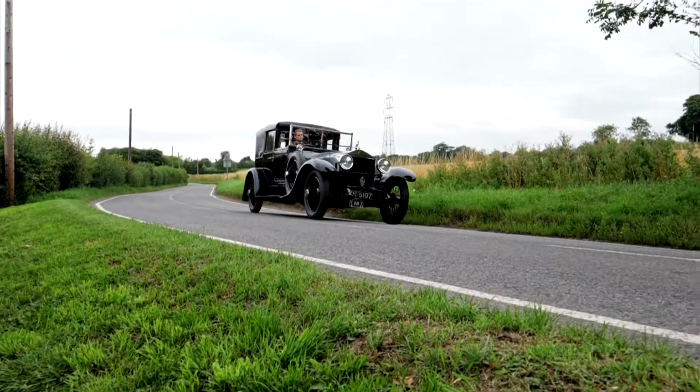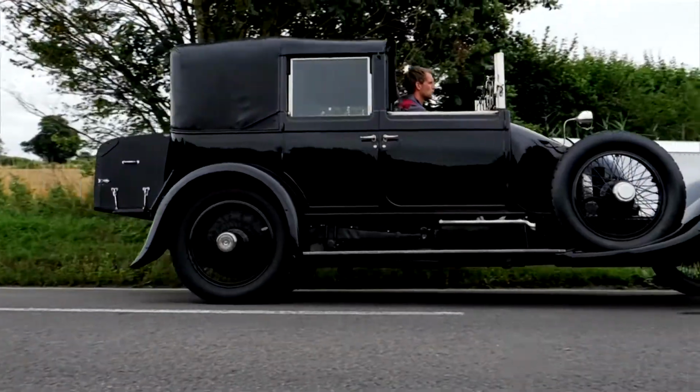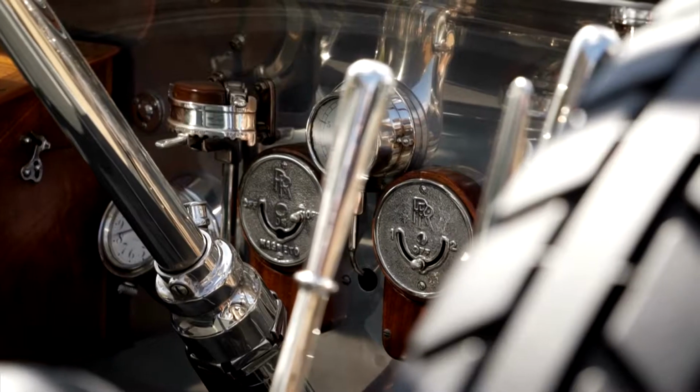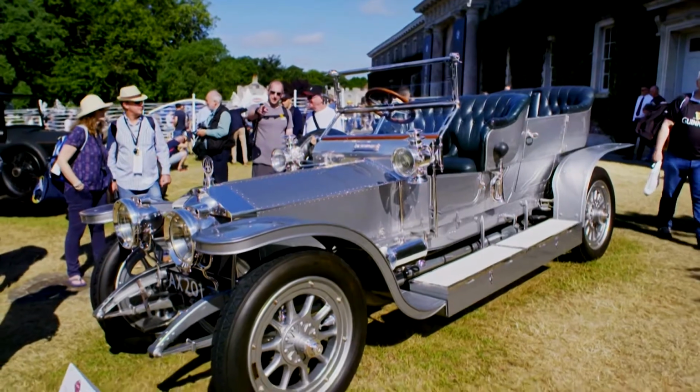Around 7,800 of these six-cylinder machines were built between 1906 and 1926, but all of them have been nicknamed Silver Ghost since chassis 12 was used as a company demonstrator. It was used in reliability trials to gain publicity for the company. I'll be catching up with that beauty a little later in the show.